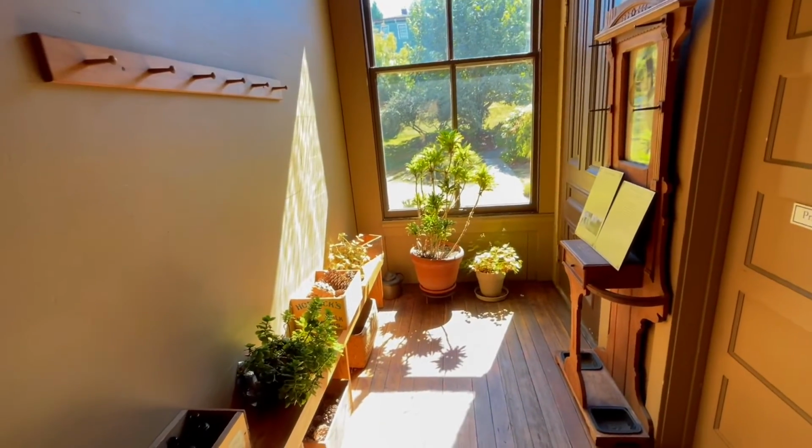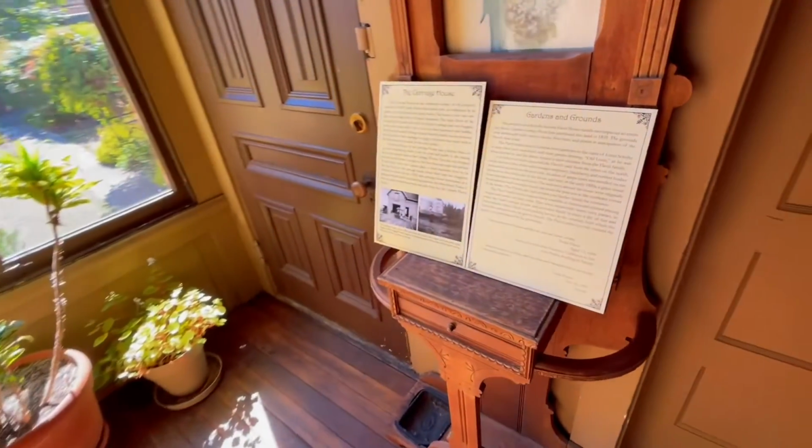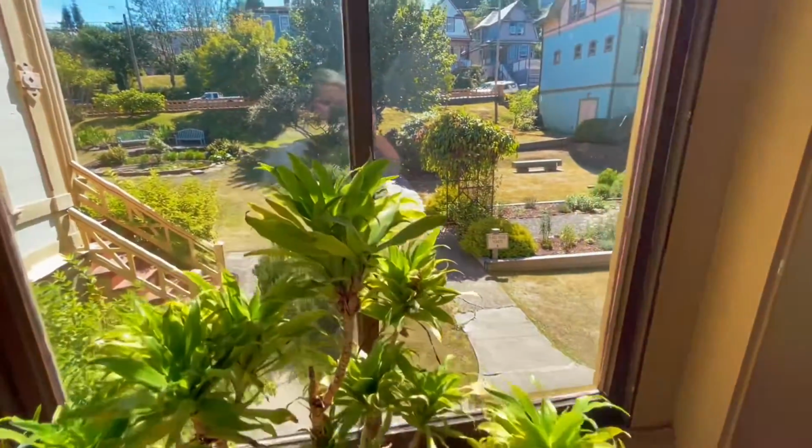Oh, this is a beautiful little room just off here to the back, and it tells you a little bit more about the gardens and the grounds and also the carriage house, which all can be seen through this window right here.